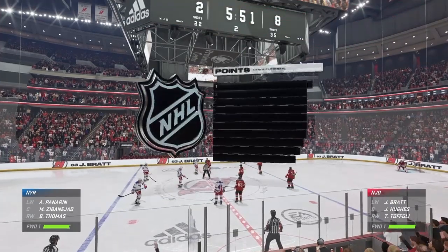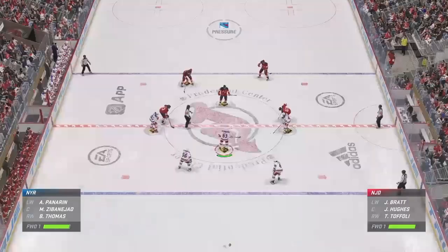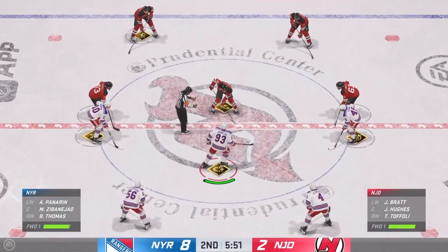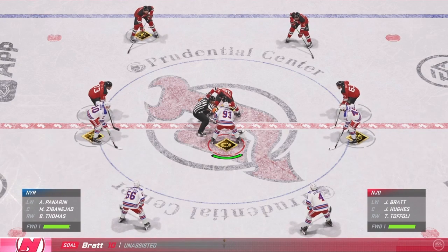New Jersey's been on their heels all night long, but they finally pushed back here in period number two. Certainly something positive to get on the board, but they're gonna have to build on top of it if they wanna really create some momentum and believe that they're back in this game.